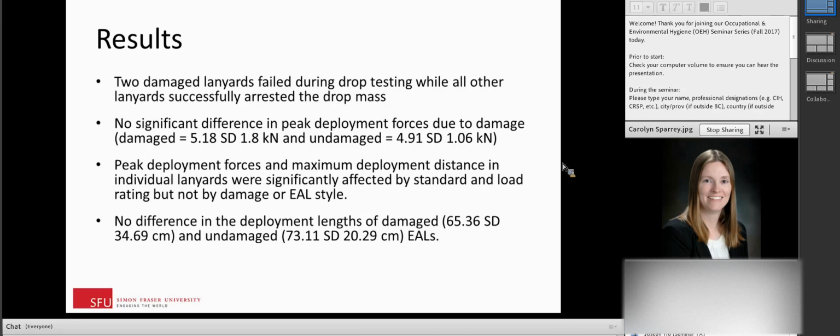It looks the same, right? It's yellow like all the other lanyards. Some of them are black. But otherwise, it looks generally the same, until you read this little label on the side, which says it's rated for 6 feet and 900 pounds. Those are not metric units. That's not a CSA. This is an American system.